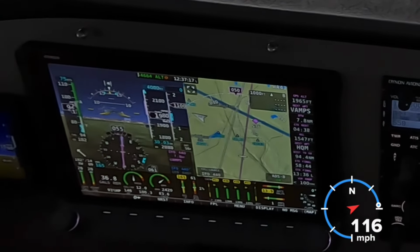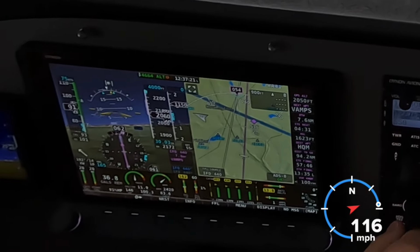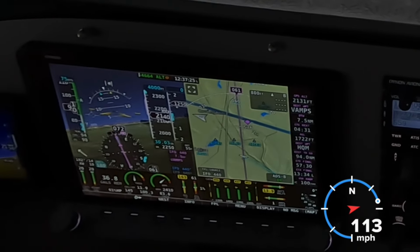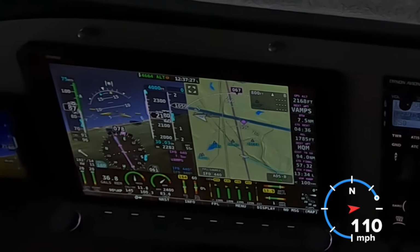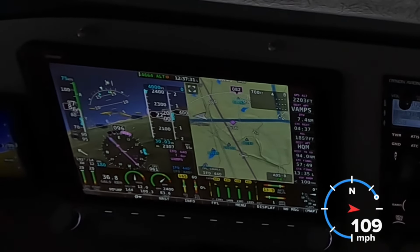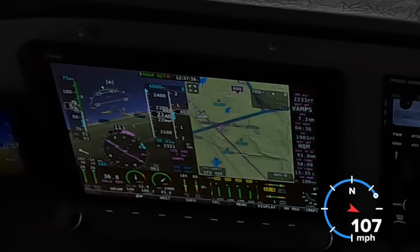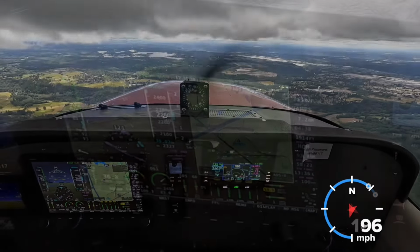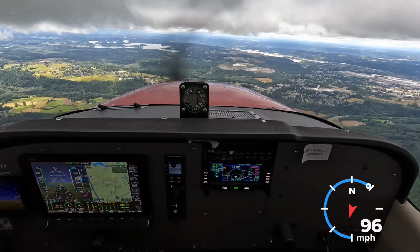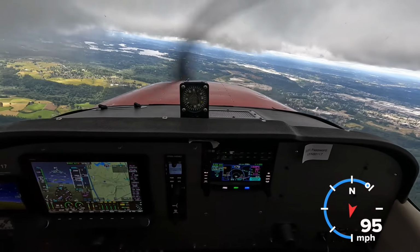117, turn right heading 180. 180, 117. Okay, you ready? Yep. Okay, my airplane. Your airplane. All right, we need to reduce the rate of climb a little. The 758 traffic, 2 o'clock, 5 miles northwestbound, 12 descending 10,000, regional jet, higher past them. All right, we're looking for 758. We're IMC. Here we go.